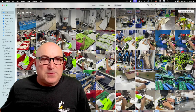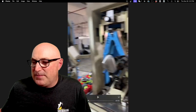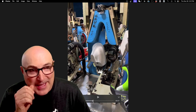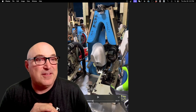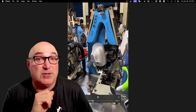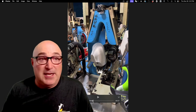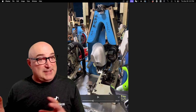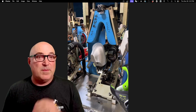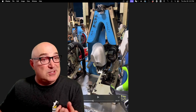So let's get that video going again here. What you're looking at there is basically the back half of a last, and it's been cut off, and there's a heater on one side, and that piece actually is chilled. Sometimes you see a little frost on it. What that's doing is heating the heel counter plastic. Now, it's not liquefying it, but it's making it nice and soft and conformable. And then when you put it onto the forming machine, it basically is cold and locks the shape.